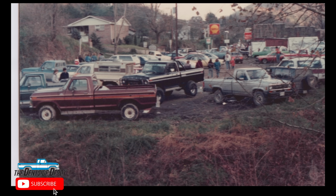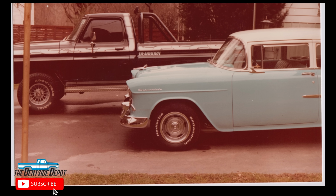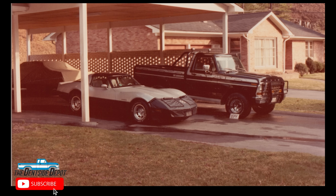Here it is at some sort of a truck meet of some kind with another, looks like an Explorer there in the foreground and a couple other Dentsides. Looks like it's next to a '55 Bel Air and a C3 Corvette or a C4 Corvette.